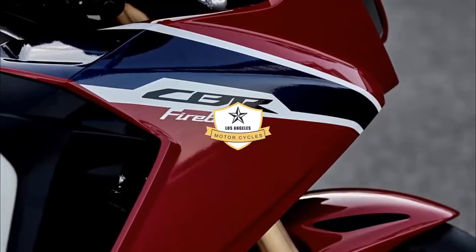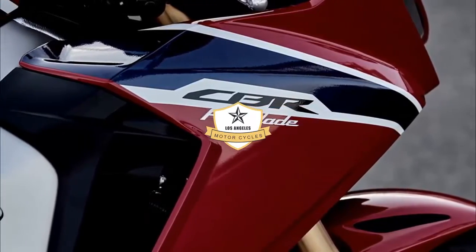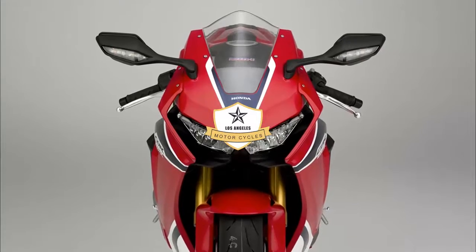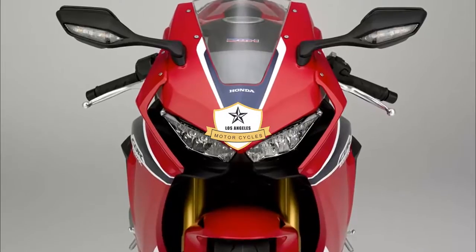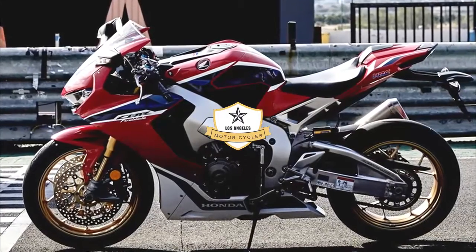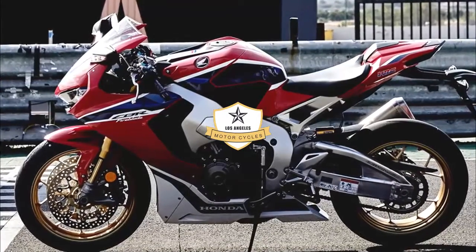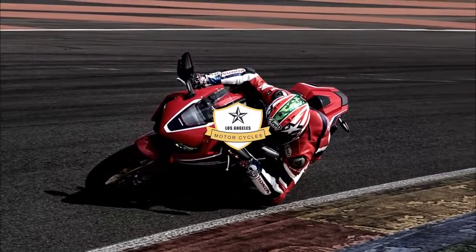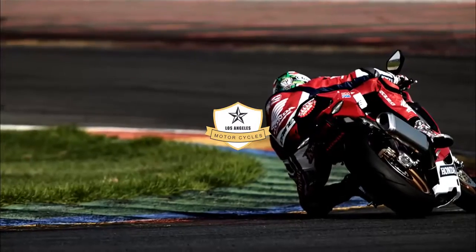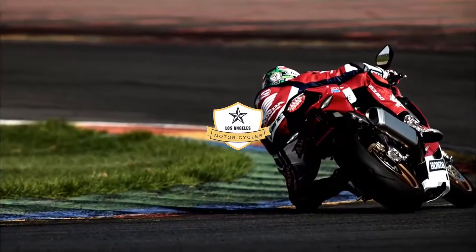The new FIREBLADE is also coming out with a quick shifter that includes a blip downshifter as well, and has levels of adjustment so you can fine tune it to the way you want. Of course, ABS will still be on this bike, and it will include a rear lift control which will reduce braking force as the rear wheel lift is detected. Along with this, the ABS is functional even when cornering and will help control the braking force according to the lean angle, and you will have much more confidence braking on corner entry and trail braking.